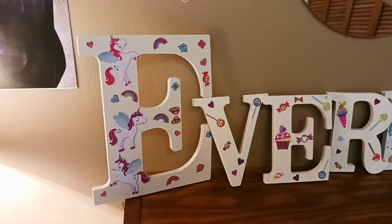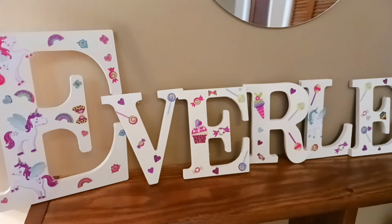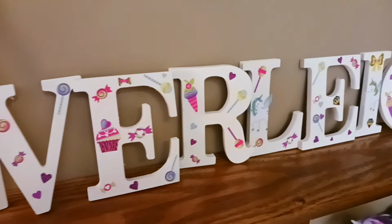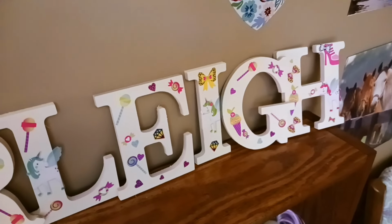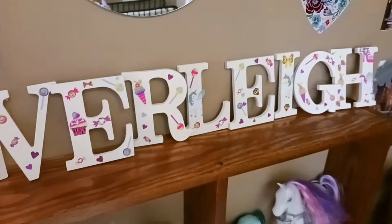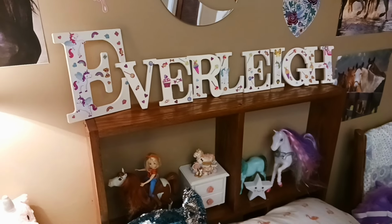So there are Pegasus unicorns, rainbows, diamonds, bows, pieces of candy, little hearts, lollipops, cupcakes, ice cream, you name it, it's on there. A little girl's dream. Butterflies, a little high heel shoe. Like, this just screams princess, and Everleigh is absolutely a little princess.